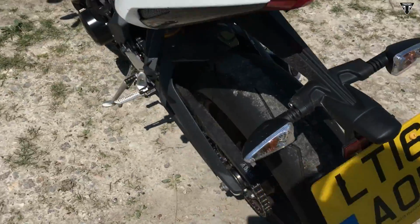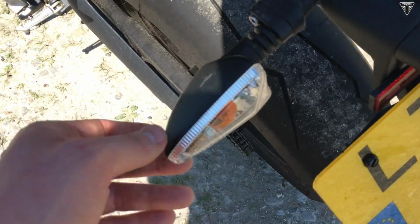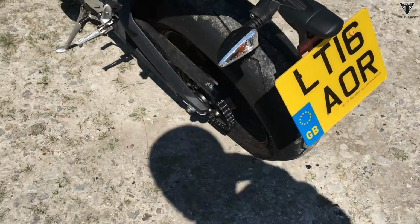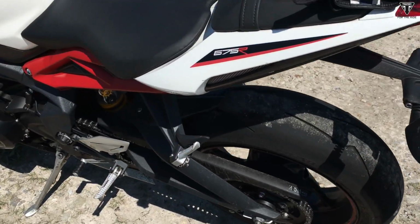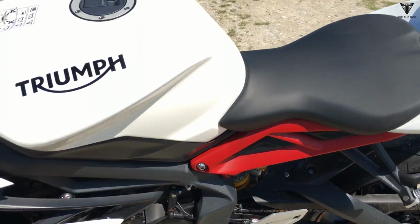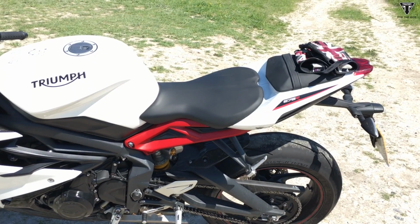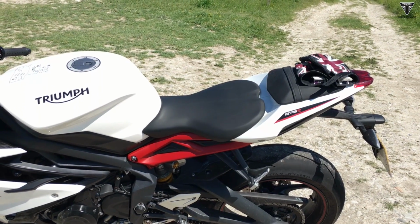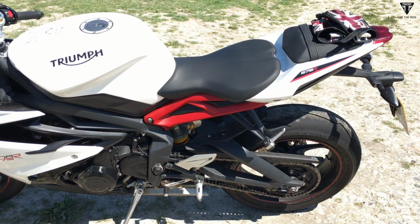LED indicators again, what the hell? Oh, Triumph, come on. This is the R, it's the flagship sports bike, and you go and put bulb indicators on it. Ah, well. Nice little red subframe. When they came out on the Street Triple in 2012, they were Marmite, like it, don't like it. Vegemite for the Australians watching.